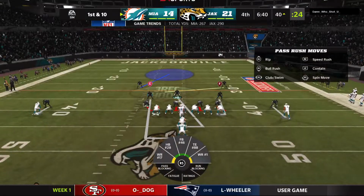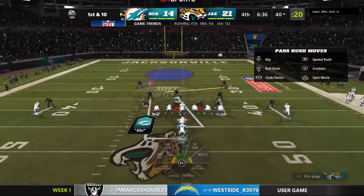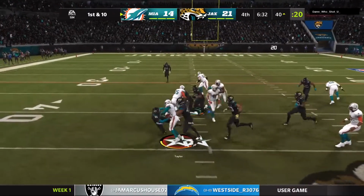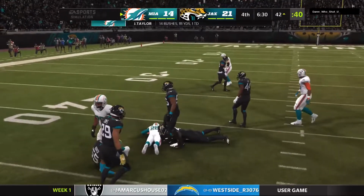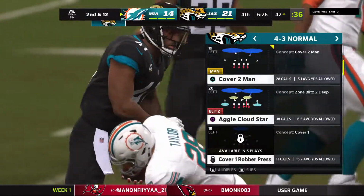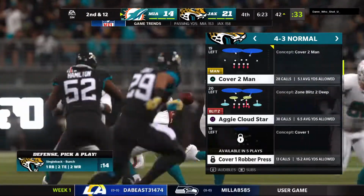So the big play moves them all the way across midfield to the 40 now for 1st and 10. They run with Taylor. And this one's going to go the wrong way. Losing yardage back at the 42. 2 yards the loss, 2nd and 12.